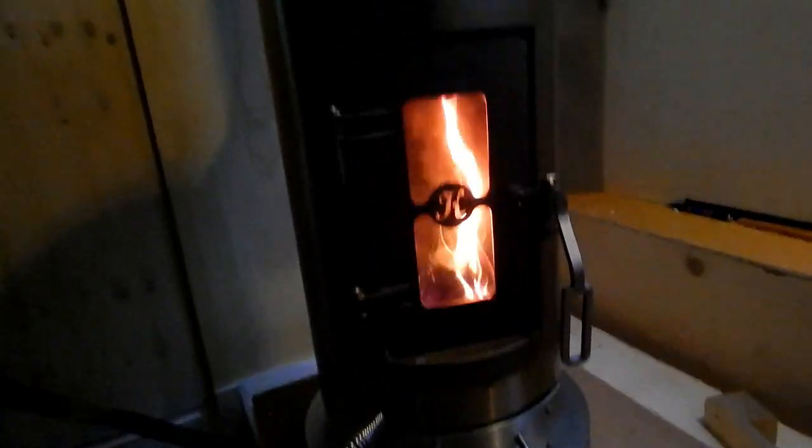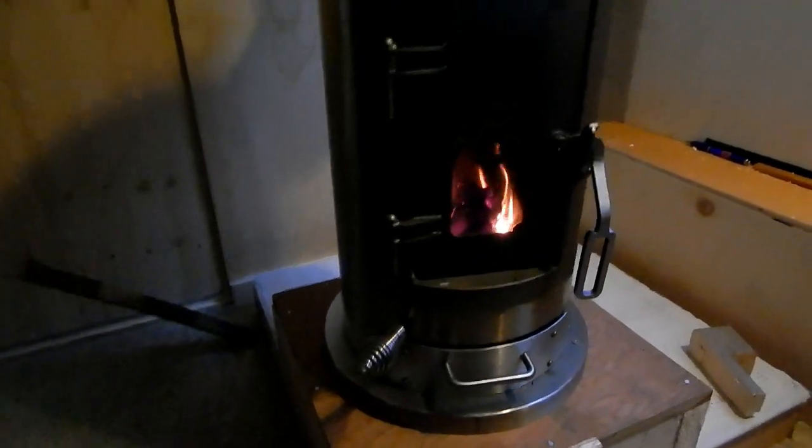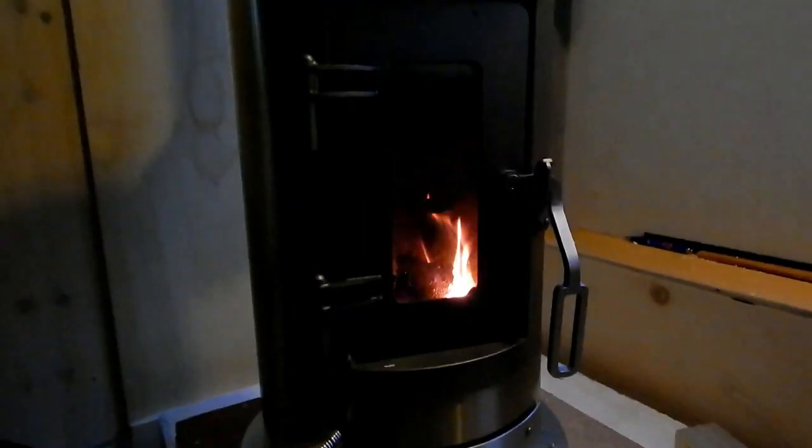So it's not permanently installed yet. We have a nice hearth being made right now. It's going to be tiled. It's going to look really slick. And I'm going to be cooking on top. It's going to be fantastic. Now, I'm just getting the fire going.